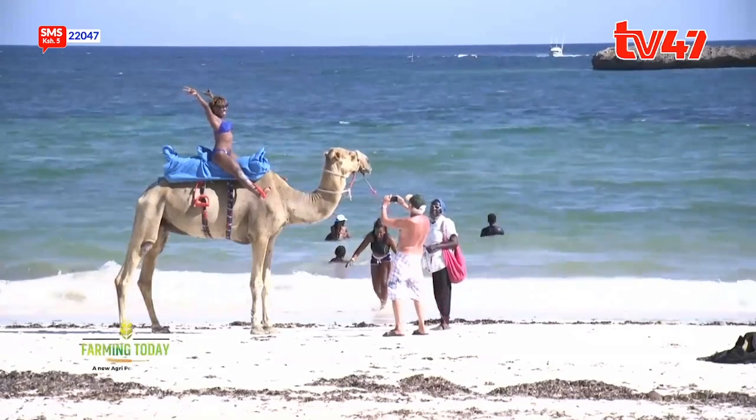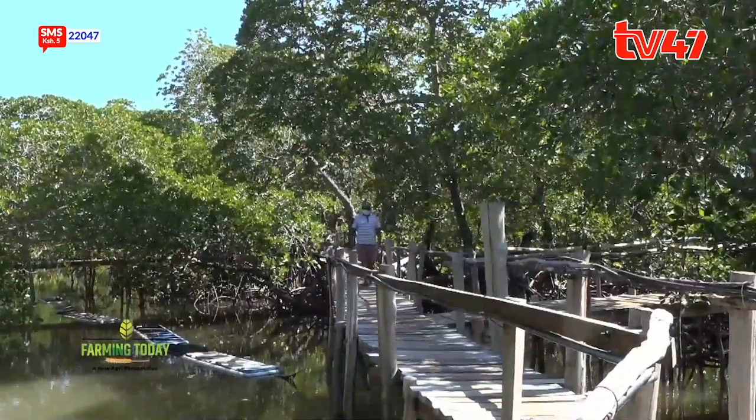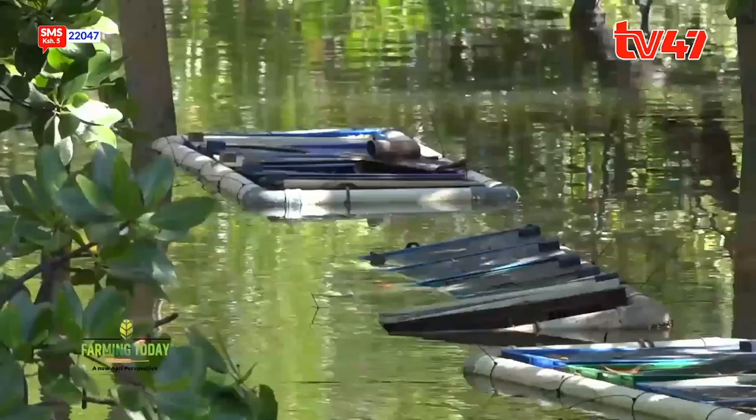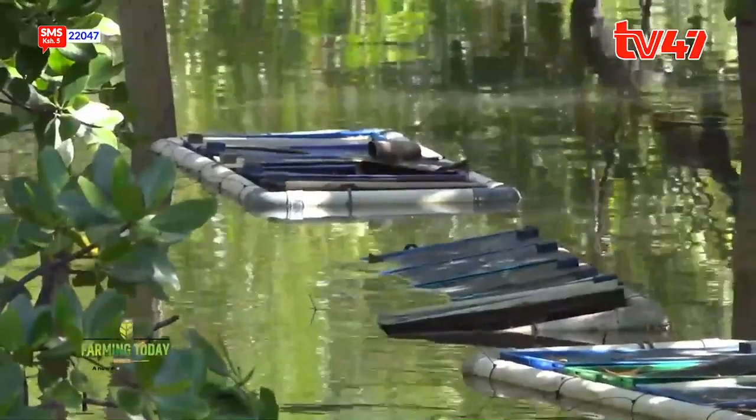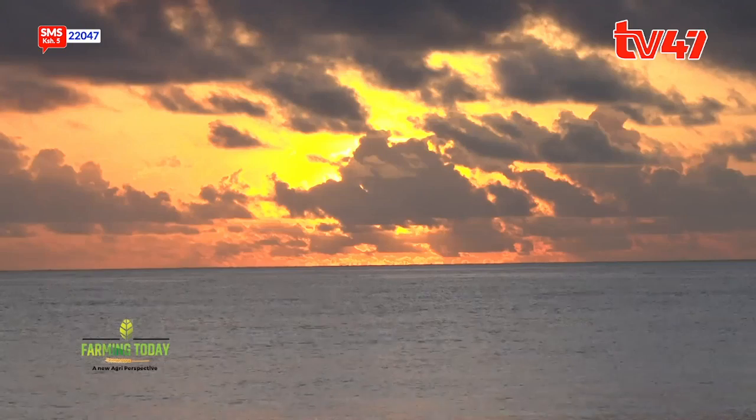Kenya has been known for its beautiful beaches and tourist destinations, but the country is now getting recognition for its crab farming. And the process of venturing into this type of mariculture is not as complicated as it may seem.